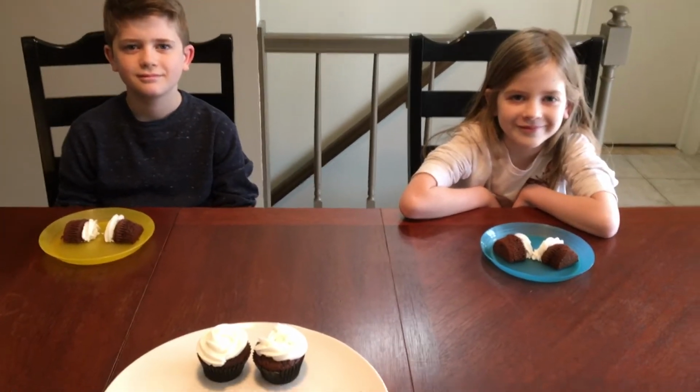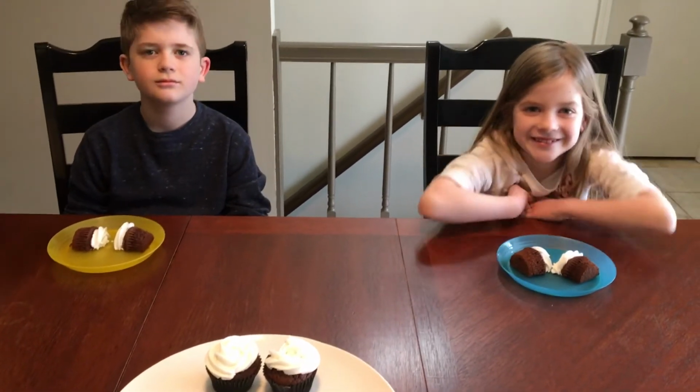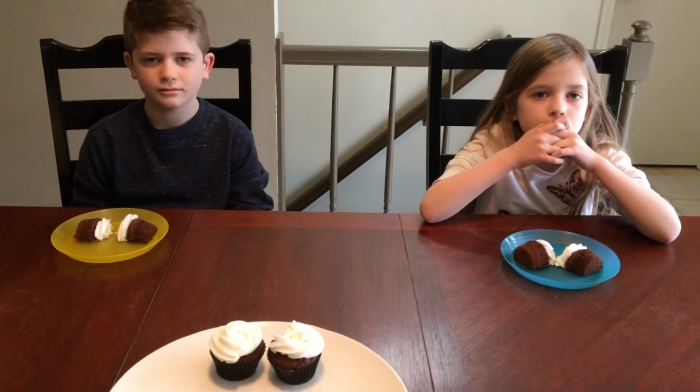Okay, here we go. I have my professional taste testers here, Braden and Sophie. They have been waiting for this moment all day. So we're going to go ahead and get started. Now, Sophie and Braden, one of the cupcake halves that you have is my made from scratch, and the other one is my cake mix cupcake. So what I want you to do is taste one at a time. Tell me which one you think is the made from scratch and which one you like best, okay?